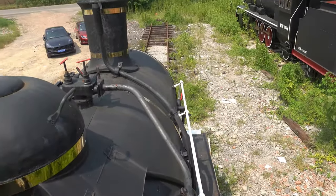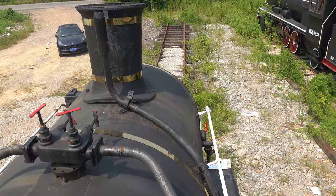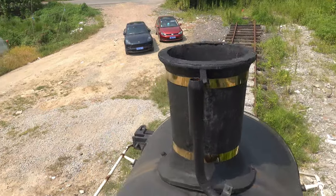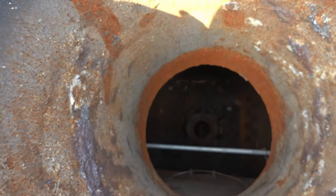Whew, this thing is hot as hell. It's only 10 o'clock in the morning, but the surface of it is super hot. I guess this would have been the engine.